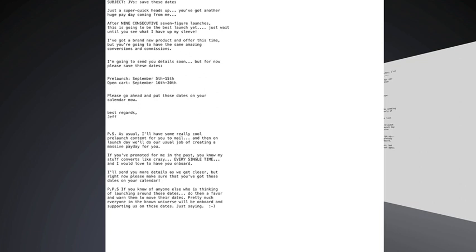And you can see it's just a save the date message. But even in that second paragraph, I start off with the authority. After 9 consecutive 7-figure launches, this is going to be the best launch yet. Just wait until you see what I have up my sleeve. So I'm building a little bit of anticipation and curiosity, but I'm also building massive authority with those 9 consecutive launches.